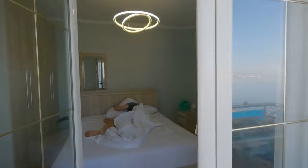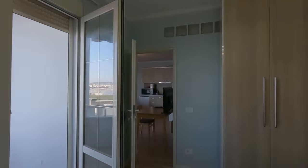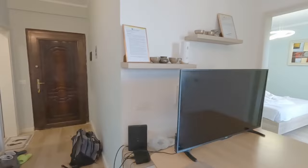John is not a morning person, he's still asleep. The bedroom's got lots of storage space, which is handy. I really like that light fixture, I really like the aesthetics. It's got a nice big couch, and that kitchen there. So we've got a smart TV.